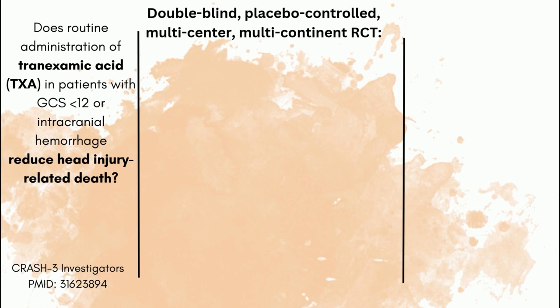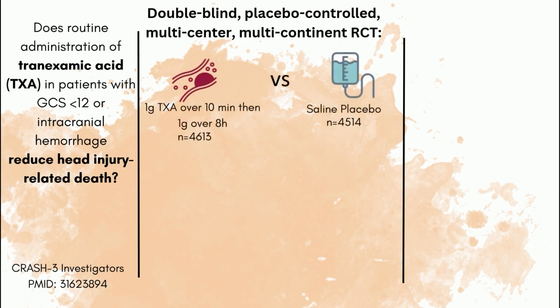Patients were randomized to either receive 1 gram of TXA over a 10-minute load with a 1 gram 8-hour infusion versus a saline placebo. Patients had to have either GCS less than 12 or intracranial hemorrhage, and they could not have other major traumatic injuries or hemorrhagic injuries below the neck. So these were really head injury patients. They picked their patients very specifically. And despite that, they still were able to recruit a lot of patients. They recruited over 4,600 patients into the TXA arm and just over 4,500 into the saline placebo arm.